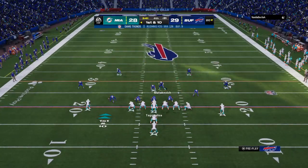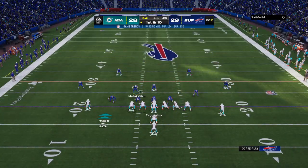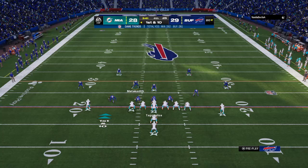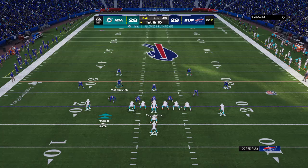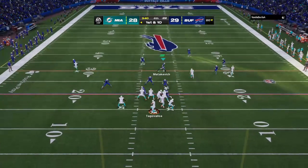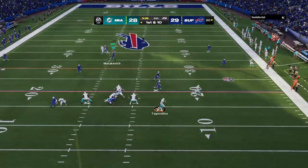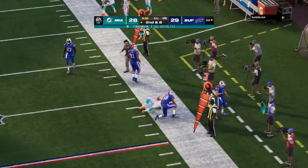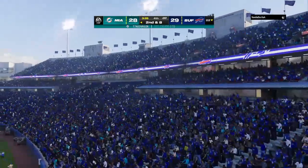But the bad news for them, they've seen that cushion they once had totally evaporate, and they're working from behind. The good news, they now have the opportunity to regain the lead right back. On first down, Tagovailoa escaping the pressure right. He's going to get this one out to his fullback. All that for a 2-yard gain, 2nd down.